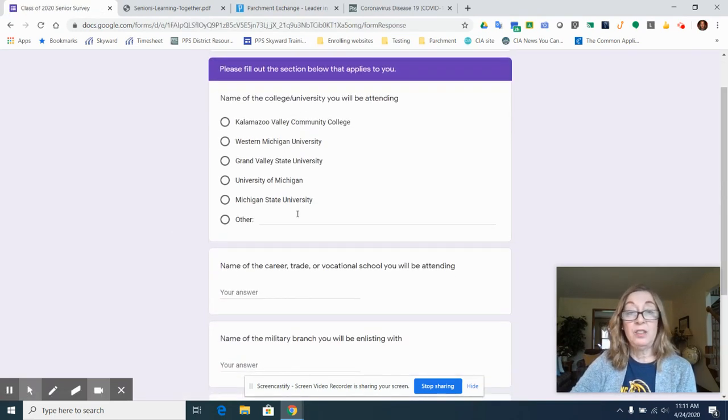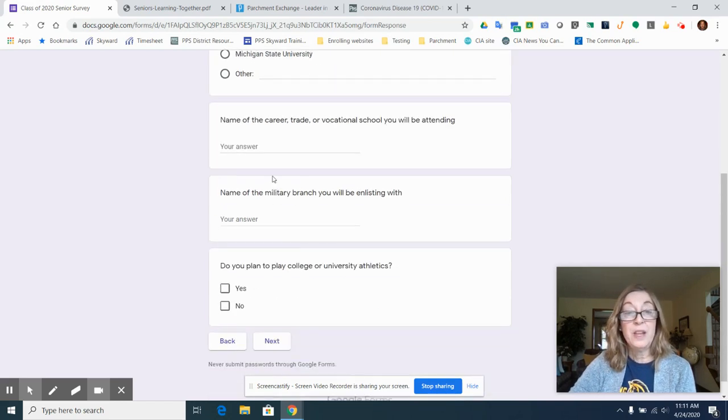There's a few colleges there. You'll select the button of the college you're going to. If you don't see your college listed, click other and type Ferris State University or whatever. There's a place to put a trade school if that's where you're going. There's a place to put the military if that's where you're going. And then if you could definitely check yes or no if you're playing college athletics.